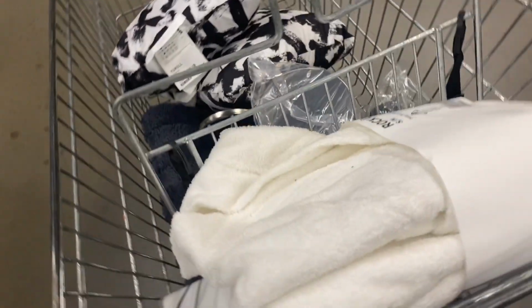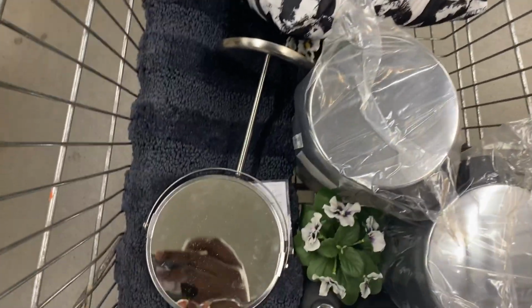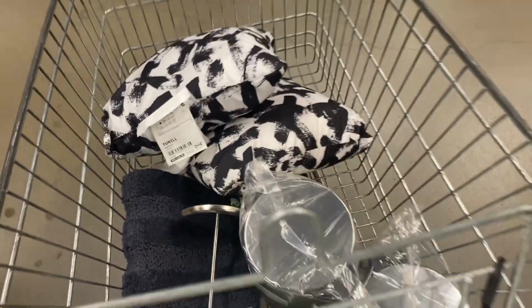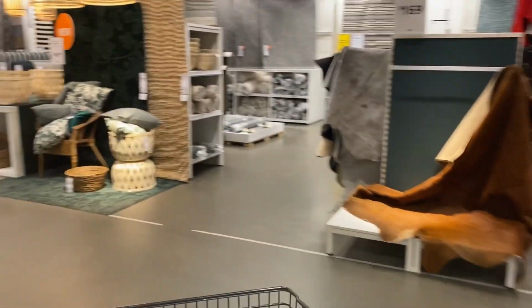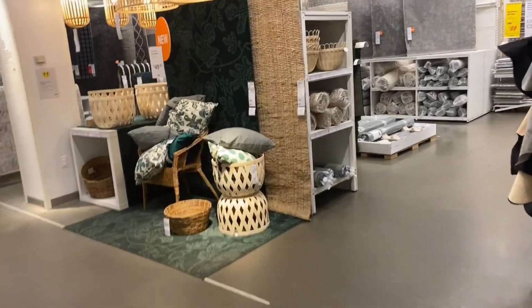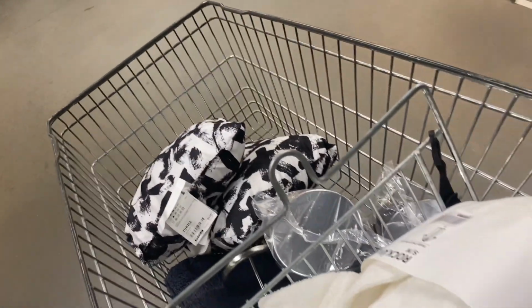Here, getting stuff, getting trash cans, flowers, mirror, you know, home stuff. But yeah, here at IKEA, picking up stuff, y'all. IKEA is so freaking expensive, but you know, got some stuff.